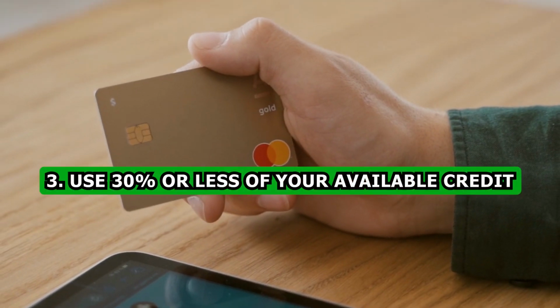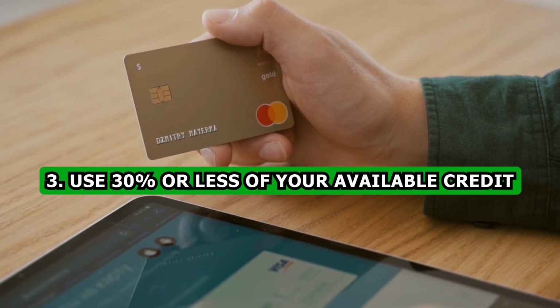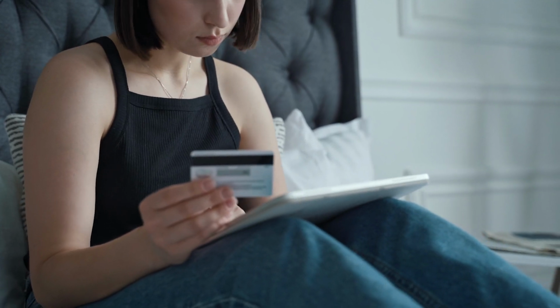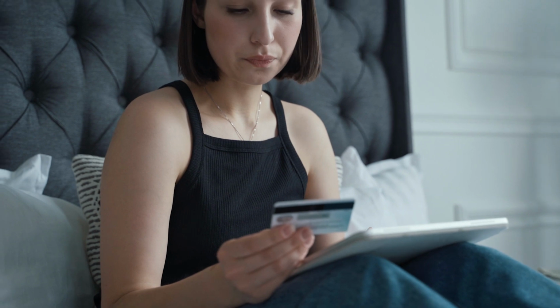Number 3. Use 30% or less of your available credit. Your credit utilization, the amount of credit you're using compared to your available credit, is an important factor in your credit score. Keep your utilization below 30% to show lenders you're responsible with credit.